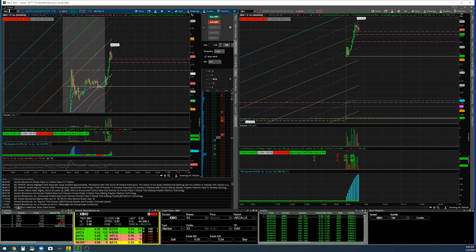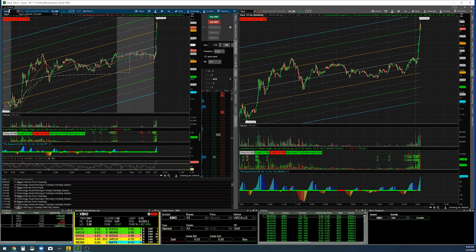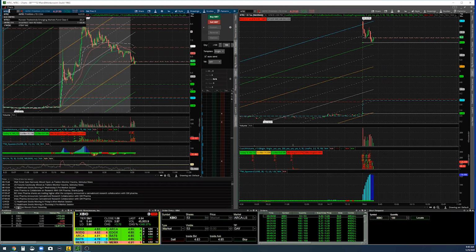All right. Something else on the scanner here. I want to take a peek at it. It's YALA. I don't have anything to do with that. Never mind. NTEC, what'd you end up doing? You ended up dropping a little bit more, but I already got most of that short, at least for the time being. So I don't really care about that.